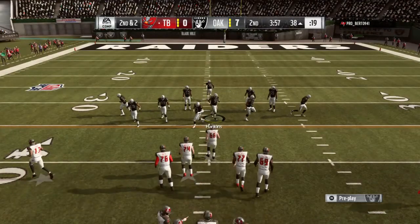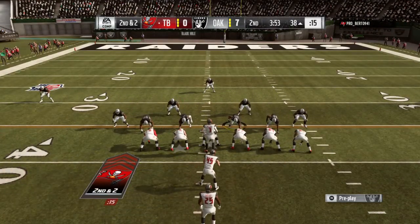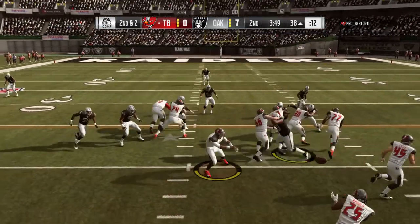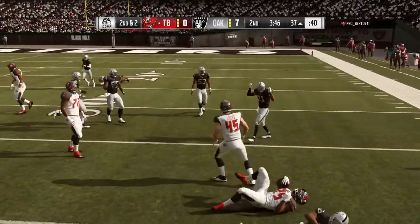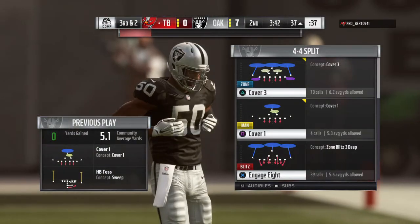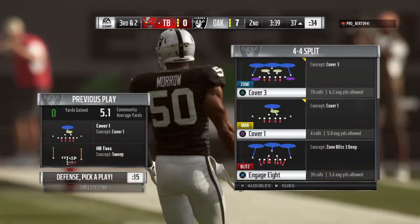Facing a 2nd and 2 after that last catch, good for 8 yards. Now they'll run it on the toss. And he's going to be met at the line of scrimmage and taken down. He got maybe a half yard at most, but officially they'll be left with a 3rd and 2.